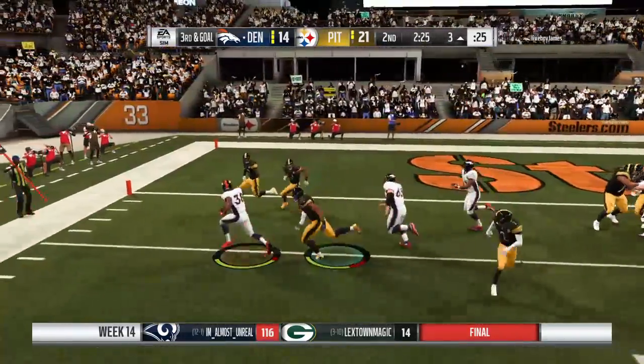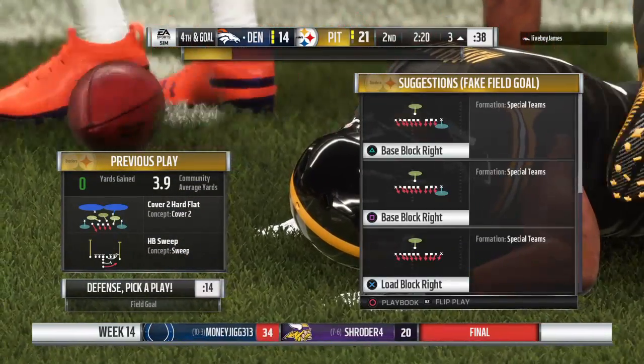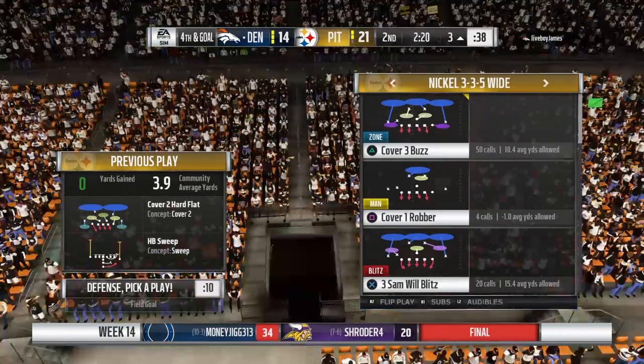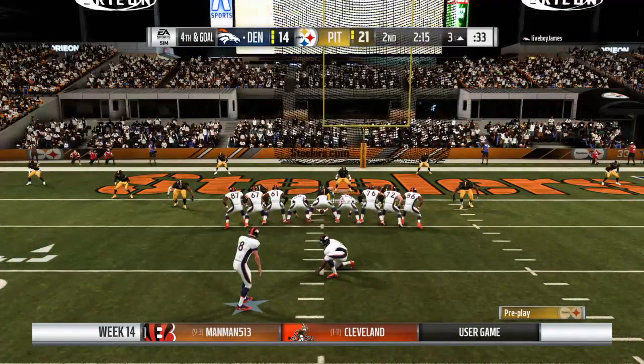On 3rd down, it's Love. No gain on the play that time, so a big stop, and it's going to leave him with a 4th and goal. There are certain drives in a game where anything less than a touchdown that caps it feels like an absolute disappointment. This is one of those drives.